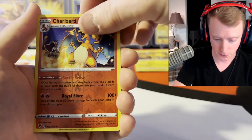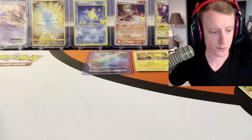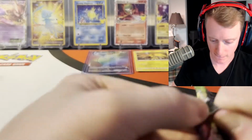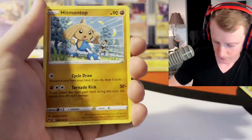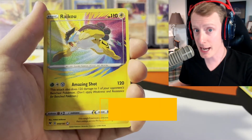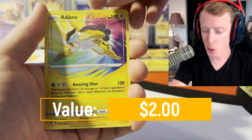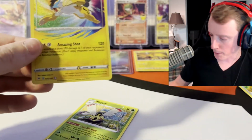Charizard. And a Mudsdale. Was hoping... Let's speed it back up. The Amazing Rare Raikou. Okay, so we have pulled all the Amazing Rares already. And a Ninjask. Okay, but I'll take it.